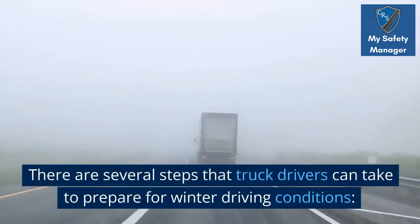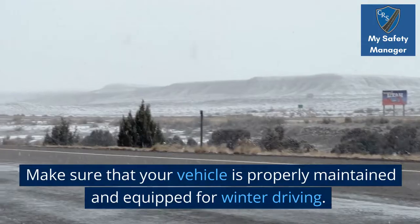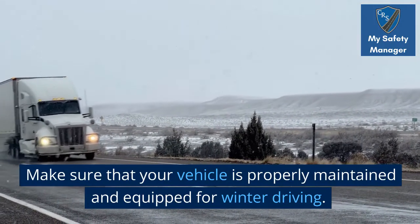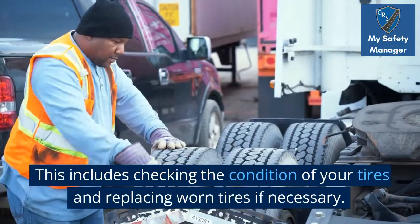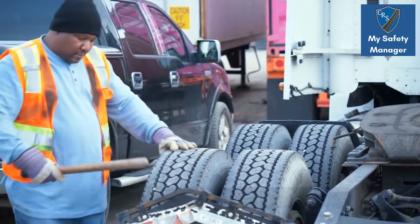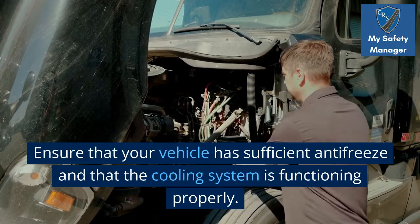There are several steps that truck drivers can take to prepare for winter driving conditions. Make sure that your vehicle is properly maintained and equipped for winter driving. This includes checking the condition of your tires and replacing worn tires if necessary. Ensure that your vehicle has sufficient antifreeze and that the cooling system is functioning properly.